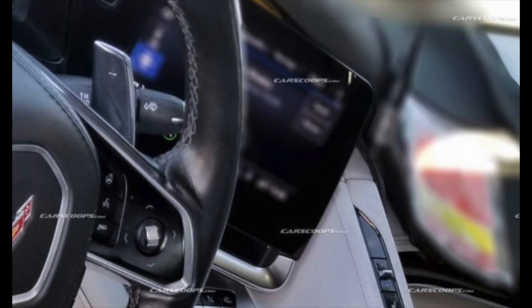It may not come in the base model. It may come in the base model. But at the end of the day, I think that screen being there looks very futuristic. Another thing I would like to point out about this car is the paddle shifters.